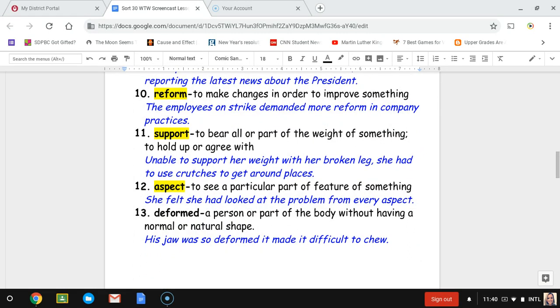Number 11, support. Support means to bear all or part of the weight on something, to hold up something, or even to agree with something. So the sentence I have for support is, unable to support her weight with her broken leg. She had to use crutches to get around places. So that's support.